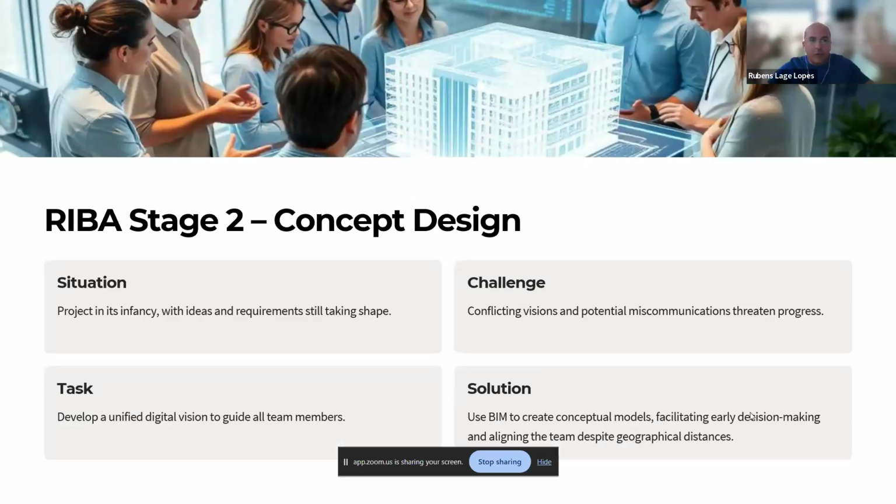Okay, so that's all our principles. But now we are using RIBA to differentiate stages. So we are in the concept design. So we have a very high level of information about, oh, what is this building? Where is that? How many floors? Size? Many projects don't model the concept design.